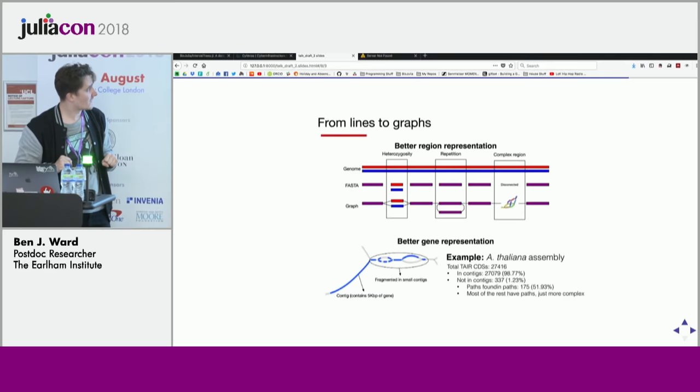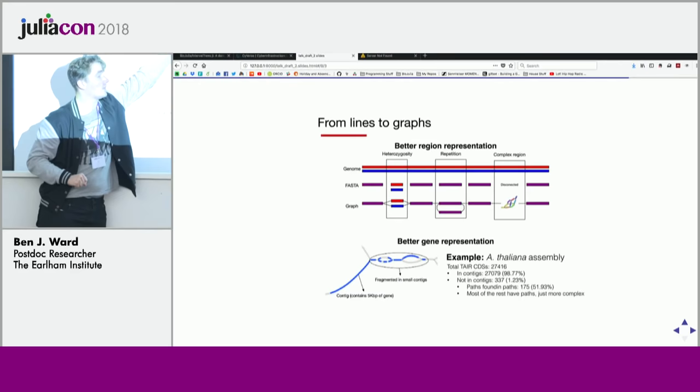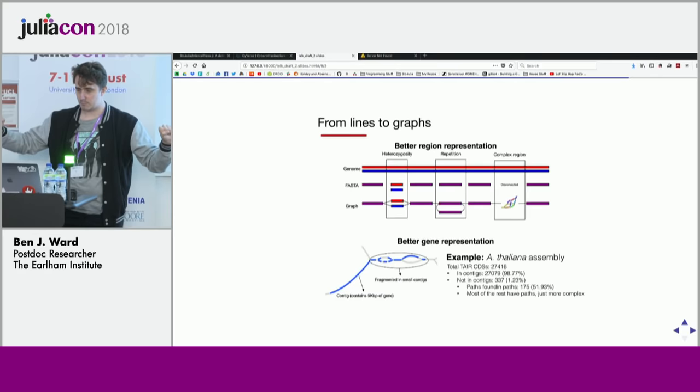And if you have heterozygosity, which is an area where the two copies of the chromosomes in the genome differ, maybe your assembly will spit out an alternative FASTA file, but often not, it will just collapse it. Whereas in a genome graph, it's represented as a bubble. And the same for repetitive regions or complex regions. The graph retains all that information, whereas if you force a single reference genome that you then align stuff to, you lose all of that information.